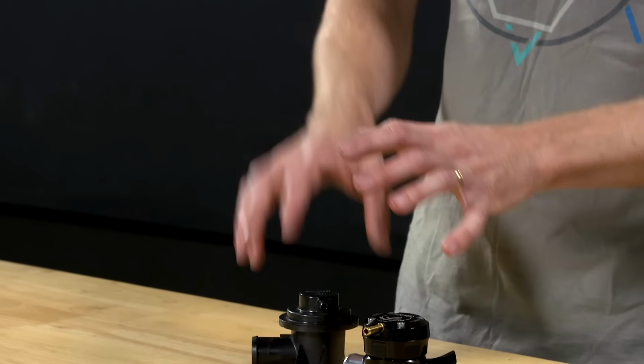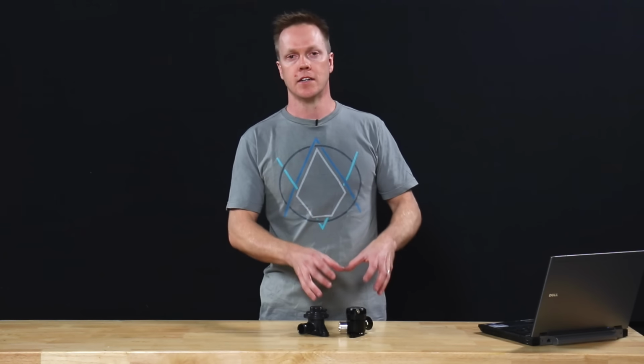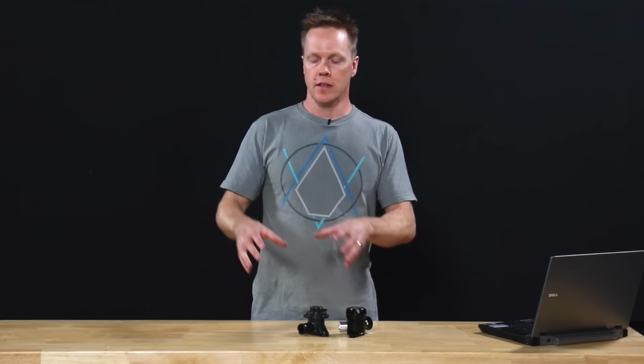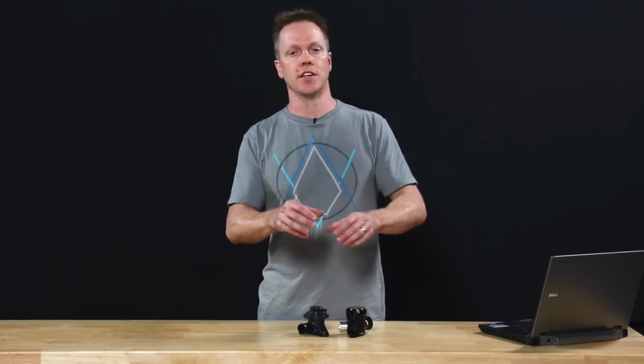The factory blow-off valve or diverter valve recirculates the air back to the turbo intake, so it's a completely closed system. There's an airflow meter on most modern cars which measures the amount of air coming into the engine so the ECU can accurately inject the right amount of fuel for the air going in.